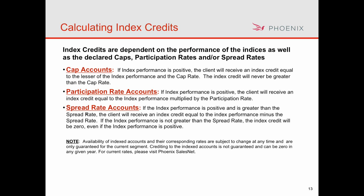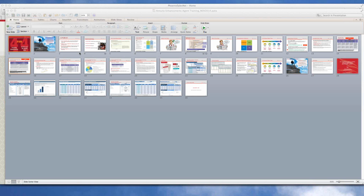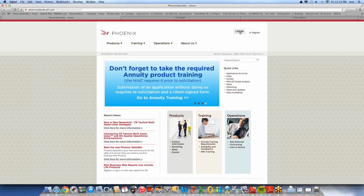What I'm going to share with you, I'm going to hop out now. Let's see if there's anything here. S&P, we talked about there's the 5 different strategies. The new are the participation rates, and we talked about Credit Suisse. So before I tell you how they do what they did, let me show you some illustrations of what we've done here. And let me hop in. So this is our brand new SalesNet.